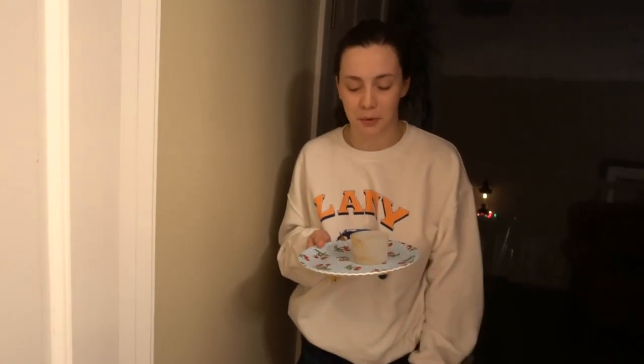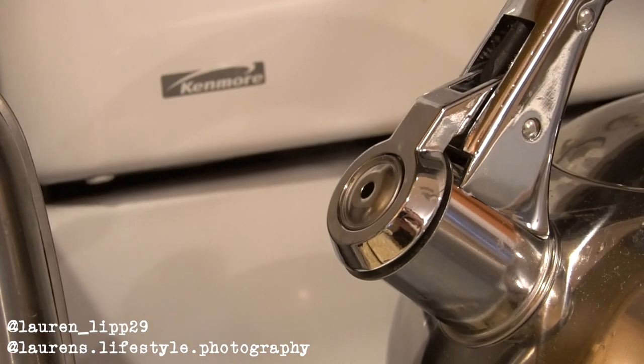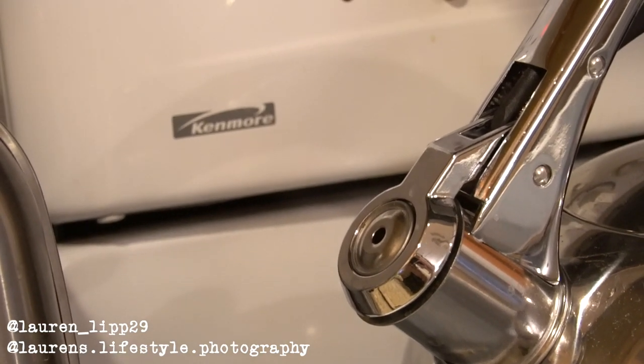What did you just do? I made a mini cheese board and ate it in my bed. That's nice.